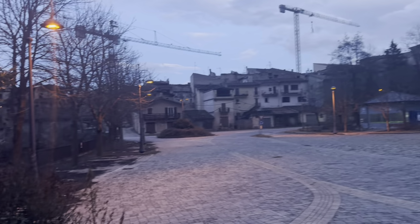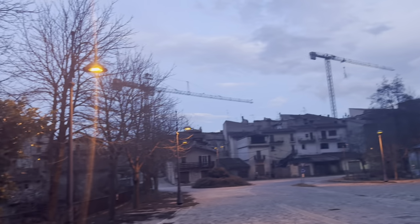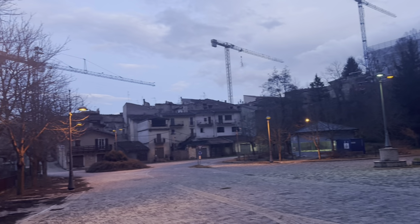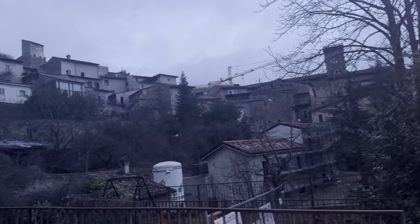I am in the weirdest of places at the moment. I'm in a huge abandoned town. Now, as you can see on the skyline, they are doing some of the front buildings up, but what they're doing is mainly sort of removing rubble, because this place was involved in a massive earthquake in 2009.